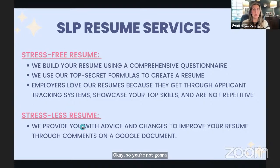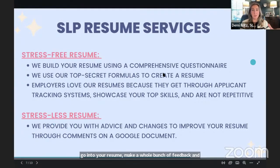Now, if you want something a little less comprehensive, but you still want to do some services, maybe you just need a little feedback, we have the stress less resume. Basically what I'll do is I'll go into your resume, make a whole bunch of feedback and edits and give you a ton of advice and examples, and you'll go in and actually make those changes.